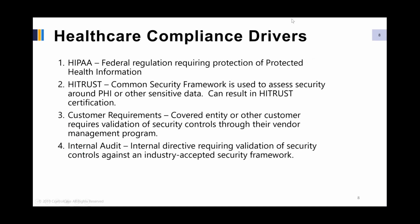So when we talk about healthcare compliance drivers, here are some of the areas we'll cover in today's presentation. HIPAA is really a federal regulation. HITRUST is a common security framework that's used to assess security around PHI or other sensitive data. The HITRUST Alliance really manages HITRUST, and certainly there's a lot more information available on the HITRUST website as well.